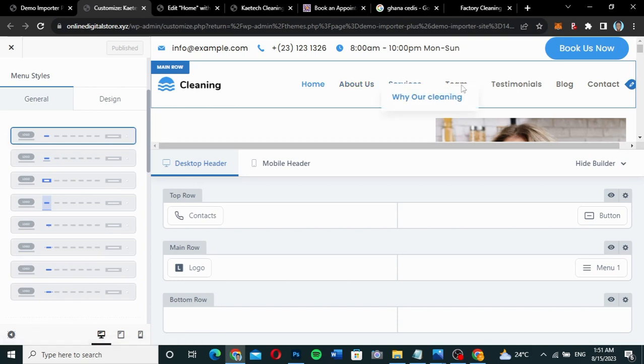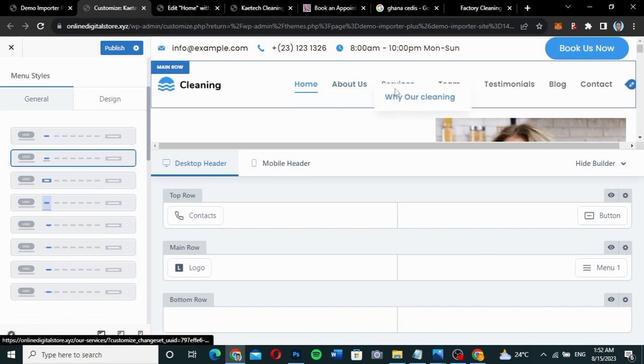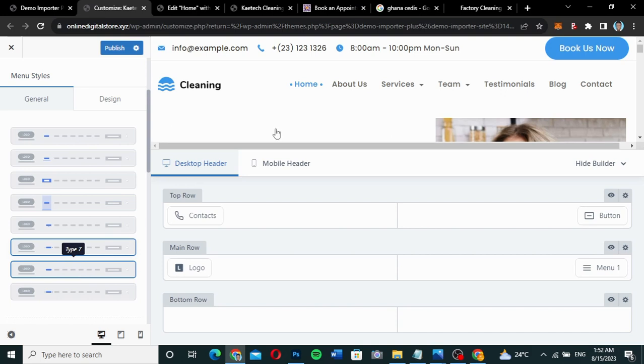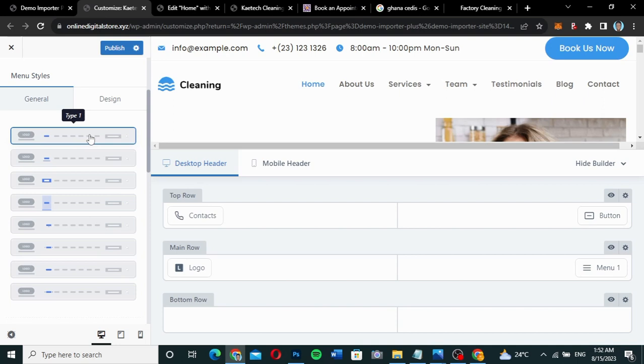As you can see, this one I have is a normal kind of menu, but if you choose, let's say, this particular one, which is type 2, it is going to have an underline over there. And we can go ahead and even choose type 3. This is how it's going to behave. We can even go ahead and choose maybe type 5, and it's going to be like a dot. Go ahead and choose this one, and you're going to have this kind of menu over here. Just go ahead and play around with the style, whichever way that you want it. You play around with it, and then you choose the right one for yourself. But I'm just going to go with the first one, which is type 1, which is a simple one, and then we just click on publish over here.